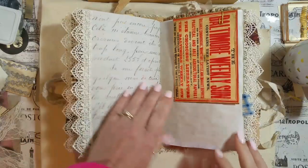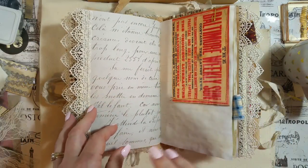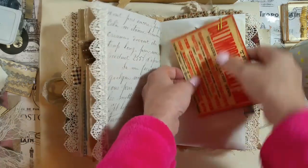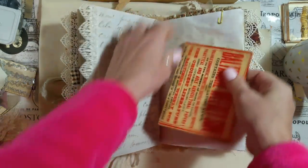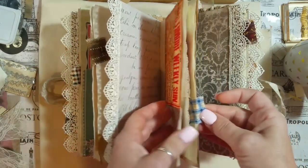And I don't know how many pages. There's like 17 per signature, not including the little ones. So, you know, you can do the math. That's a lot of pages in this one. And a lot of cool ephemera in this one. A lot of sewing, too.